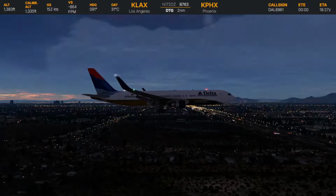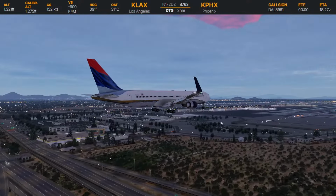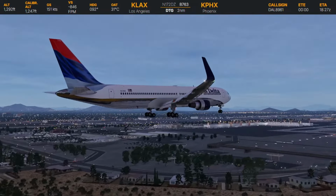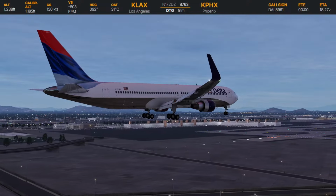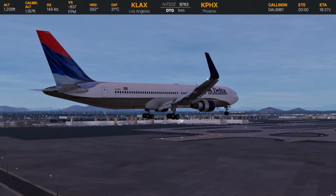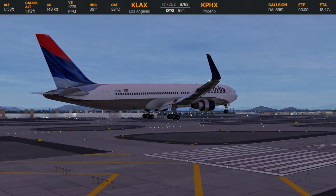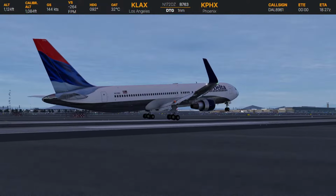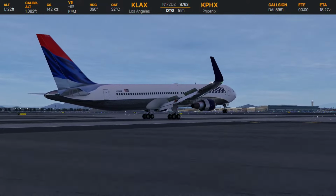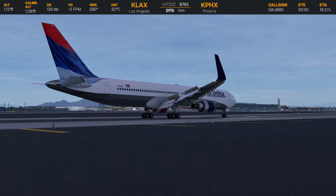All right, here's another view. Just look at the beauty of X-Plane 12, ladies and gents. The lighting is just sensational. Very, very nice. That was a buttery landing there for you guys.